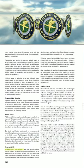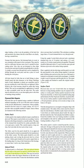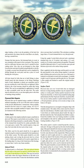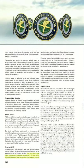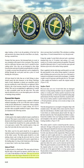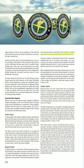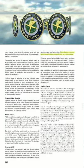Splayed patch. A splayed patch is a flush patch. The term splayed denotes that the edges of the patch are tapered, with the slope cut at a 5-1 ratio to the thickness of the skin. This may be used for small holes, where the largest dimension of the hole to be repaired is not more than 15 times the skin thickness and the skin is not more than 1/10 inch thick. This calculates to nothing larger than a 1.5 inch trimmed hole in very thin plywood.